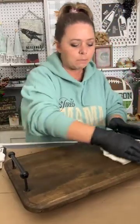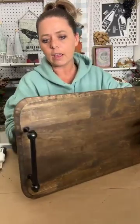All right, let's go ahead and just kind of buff this in here a little bit. Make sure I don't have any areas that are thick.